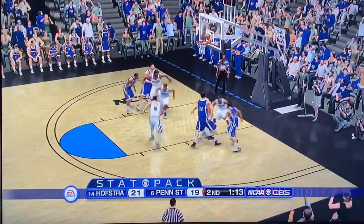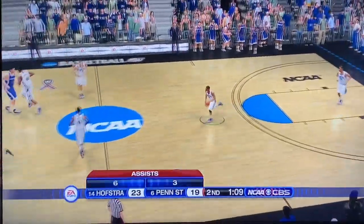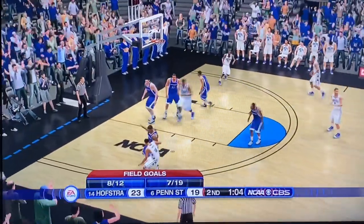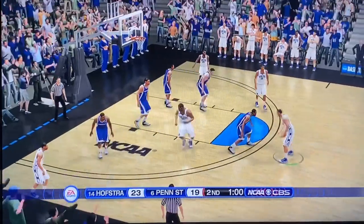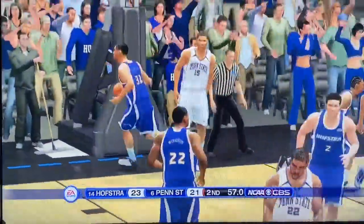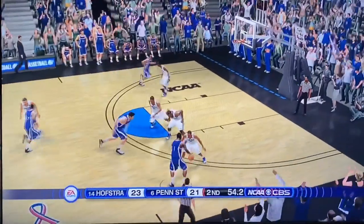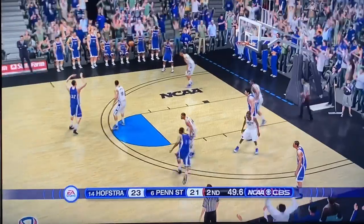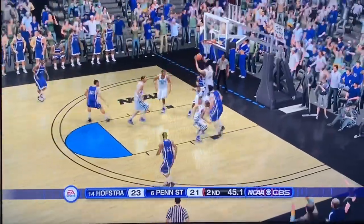Looking down low, Hofstra gets it to go. Gus Johnson said the same thing as me. Penn State's taken 19 shots, but they've only made 7 of them. 1 minute to go. And Penn State slams it home. What a great drive by them now. Hofstra looking to respond. They are up by 2. We did not have a single overtime game in the first round. Will we see one in the first one of the second?